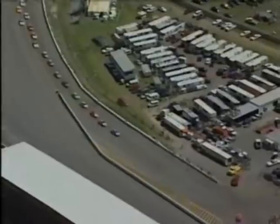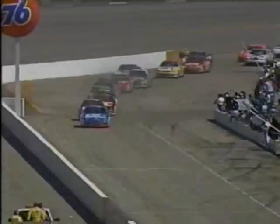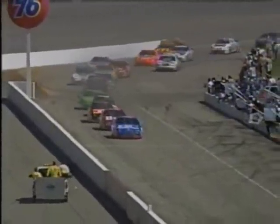Well, we've got pit stops coming up. They've run 27, finishing 28 laps here right now, so everybody coming down pit road. Dale Earnhardt may stay out there and he'll lead the race, because he stopped not too long ago.